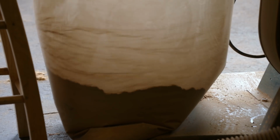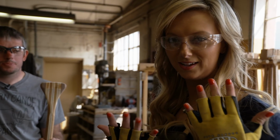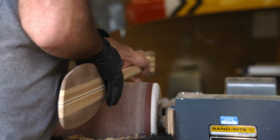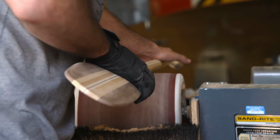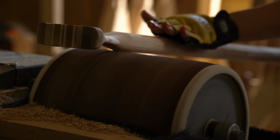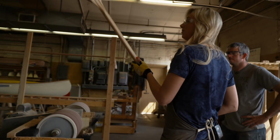And I wanted to make a little sawdust swirl too. Let's hope the nails are still intact after this. And you want to do a nice line, a soft touch, and keep going, spinning the paddle around. Okay. I have no idea what I'm doing.